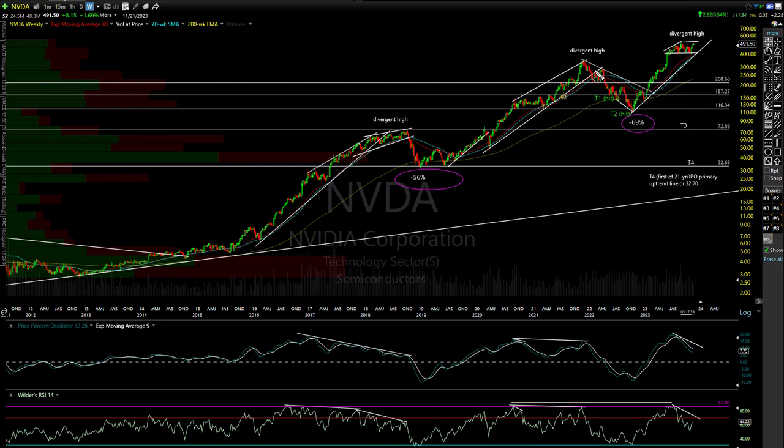Remember, I highlighted recently, put this one as a short trade idea right here. And we swung it down. T2 was hit, time to cover. That was a 69% drop.